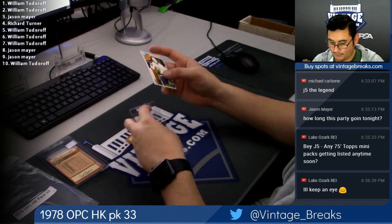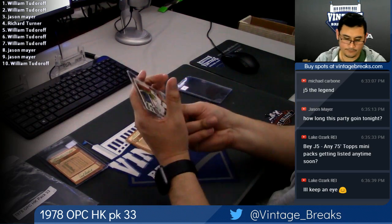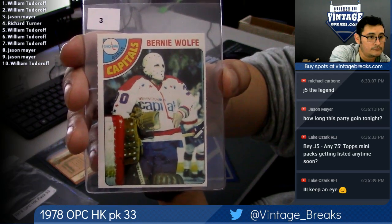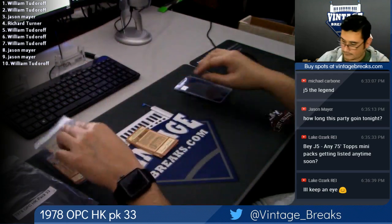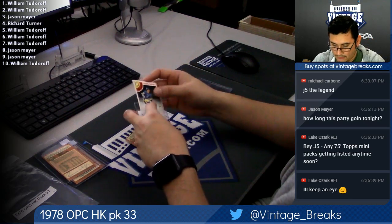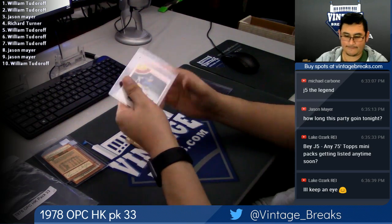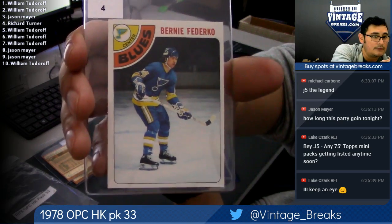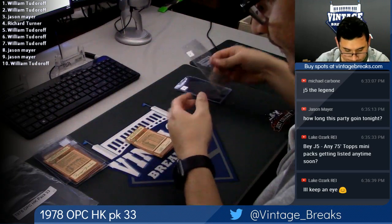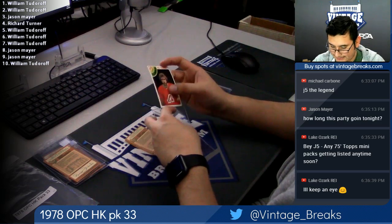Card 2, Varel Edestrand. It's not bad centering on this card. Card 3, Bernie Wolf. Card 4, Bernie Federko. Card 5, Bill Clement.